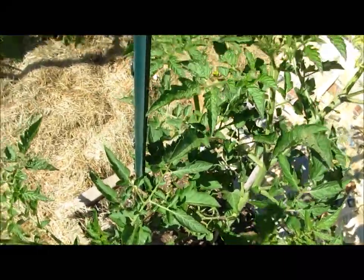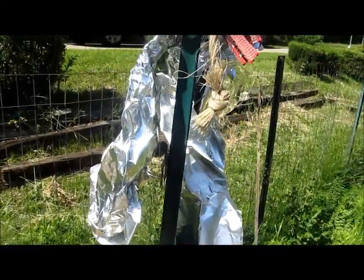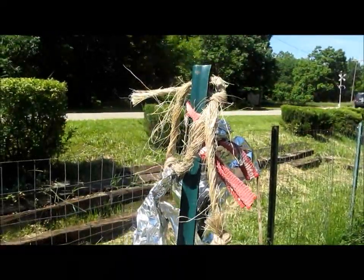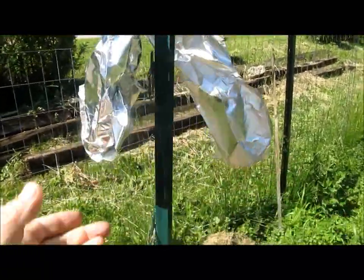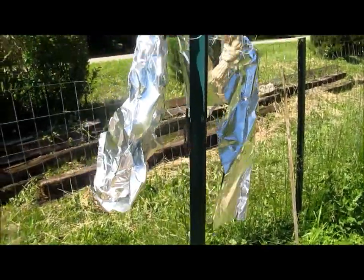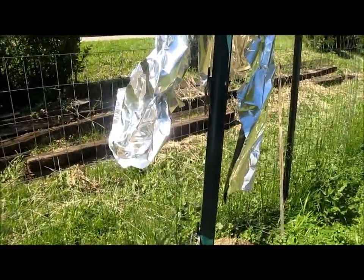And instead of cages, we just got these real big stakes. They're about 5.5 feet tall. They're used for fencing, and that's what we're using. And I took some aluminum foil and tied it on there with string. Nothing fancy, but it does keep the birds away.